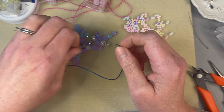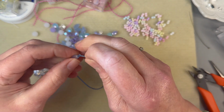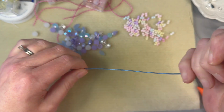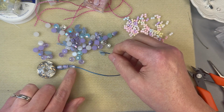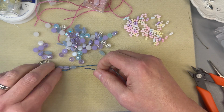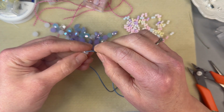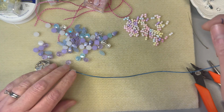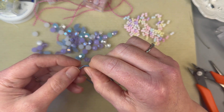I'm really digging this little diamondy shape here. That's almost like an elongated bicone. And I think we'll do a few of these. So let's do one there. Actually, let's do one of these. Let's do one of our coins. Yeah, I like that. This color palette is so pretty.